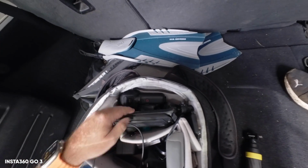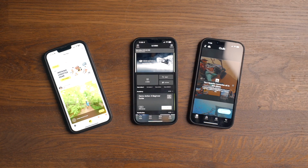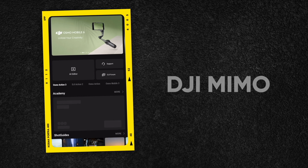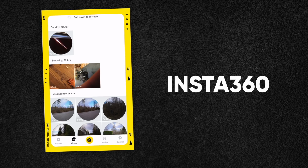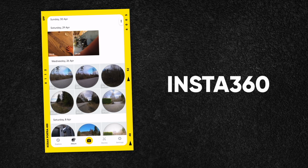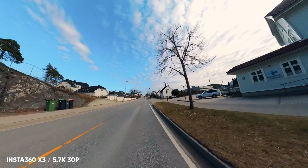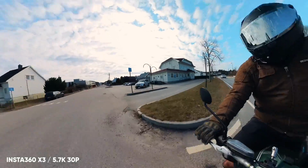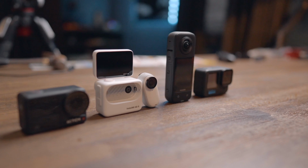Now, when it comes to software and app use, Insta360 is definitely leading in this area with the most intuitive app both on mobile and desktop. DJI and GoPro work fine, but not something I can see myself using in the future as a replacement for Final Cut, even when I'm doing short-form content. With the Insta360 mobile app, you can edit your videos manually, use AI, or different Shot Lab features to create different effects, which is pretty cool if you just want something fast and simple for your social media.